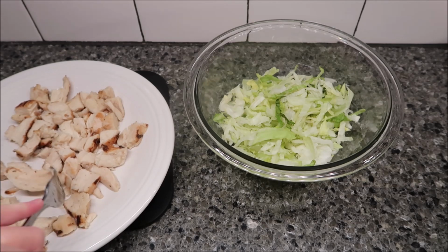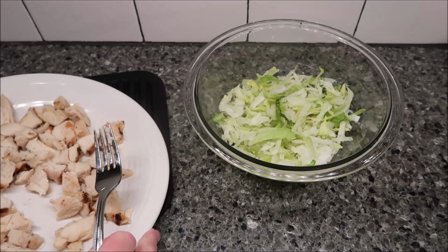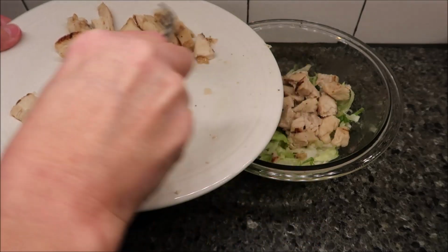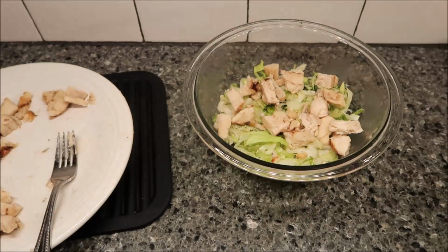But this was such a good meal last night, and it was so filling. So usually when I make this, I make it at least two nights in a row before I move on to something different.